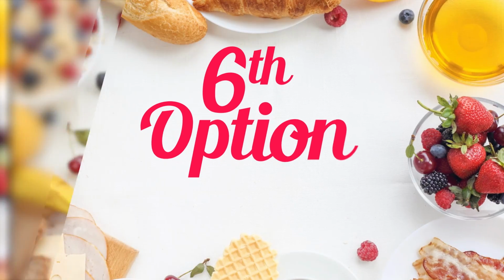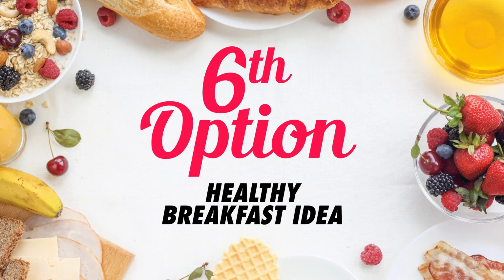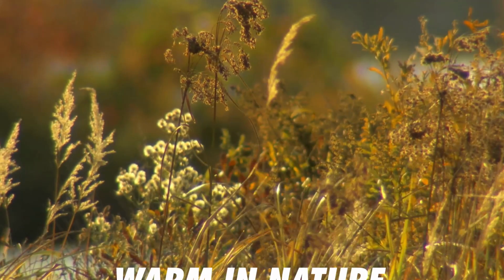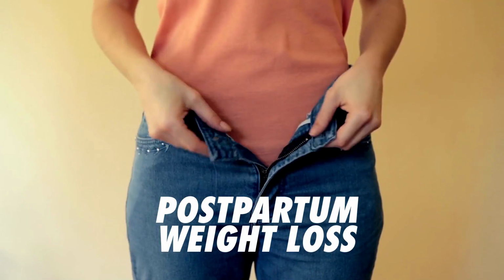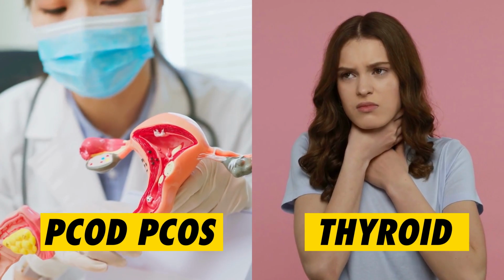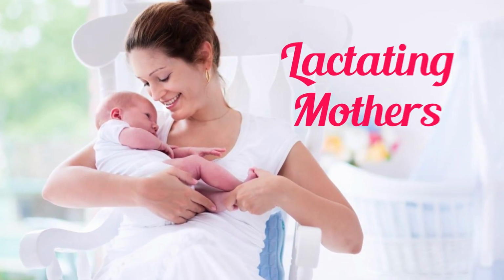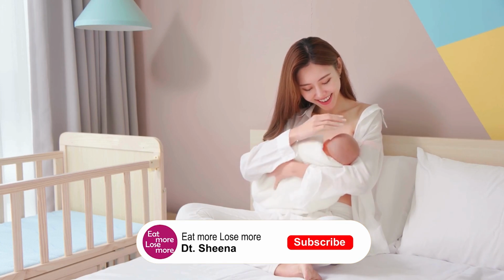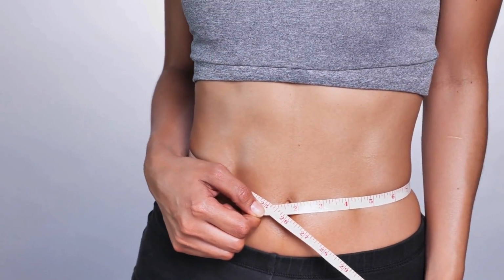Now let's proceed towards our next option for a healthy breakfast idea, which is oatmeal with fruits. Now first, why oatmeal with fruits? Because it is gluten-free in nature. Second, it is very warming in nature, and also for postpartum weight loss or people suffering from PCOD, PCOS or thyroid, or for lactating mothers, it's a very wonderful option for breakfast which produces more milk supply and also is great for weight loss as well.